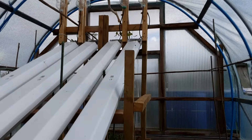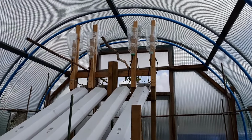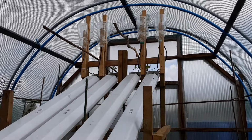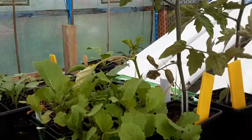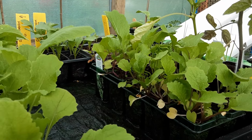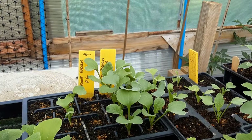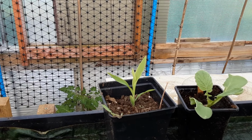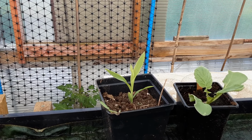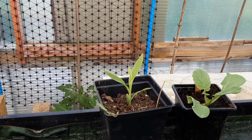And the long roots in here with my little bottle irrigation doing well too. And there's a couple of tomatoes there that I can replace. And if I get chance, I will plant the turnips, and there's my giant radish and a sweet corn. I shall plant that, no doubt.